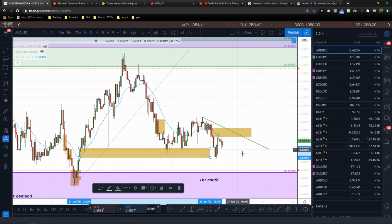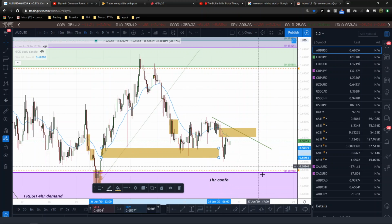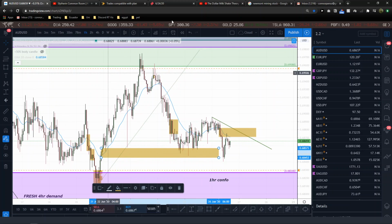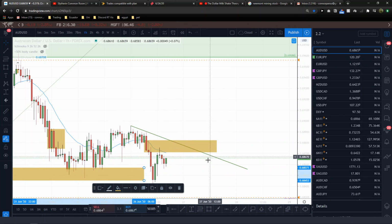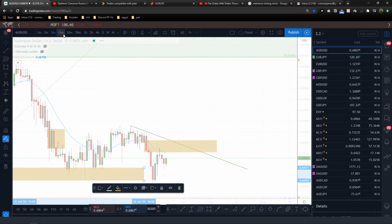We can go ahead and refine it like that. We were looking for confirmation within here to join the 1-hour trend. We were playing the range with our 4 hours. We are low on the curve, so keep in mind that 4 hours is low on the curve, so be mindful of the bigger picture. But the 1-hour supply zone, the 1-hour downtrend, we're going to look for confirmation within it.